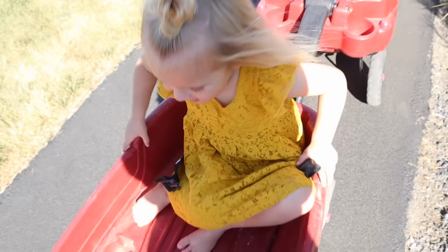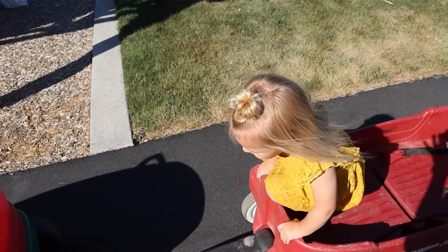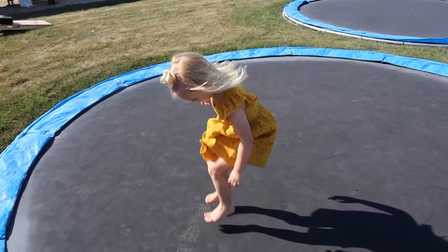How was your ride? Good. Did you love it? Yeah. We'll have to do it again, okay? I cannot believe that you are 4 years old. Now you can jump so high. I can't believe you're four.